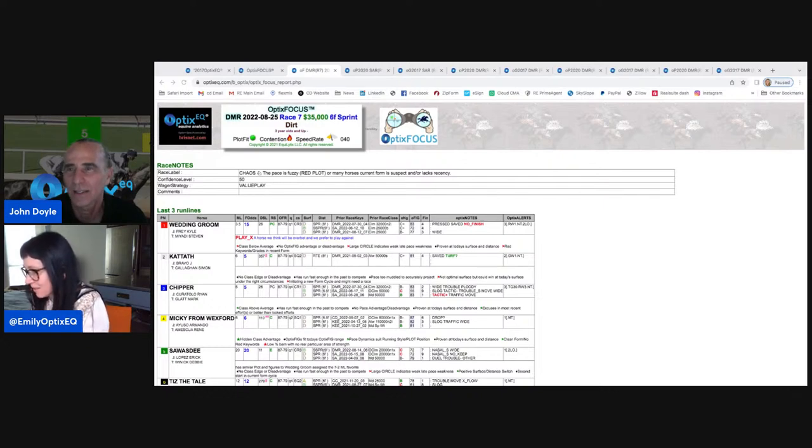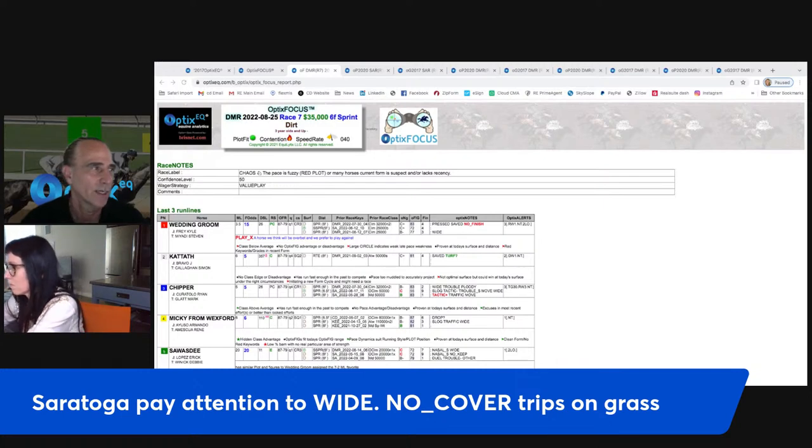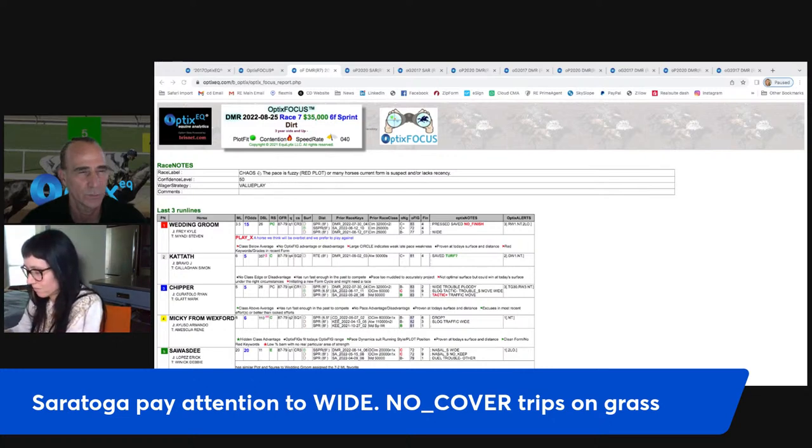Okay. Anything else? Let's see. That should do. Oh, yeah. Just a note for people playing Saratoga. When you come back for Belmont at Aqueduct, pay attention to horses that have this note: wide, no cover, trips on the grass. Because that's a real big disadvantage at Saratoga. So pay attention to the horses that have run decent races with that. Keywords, okay? That's just what I want to say.